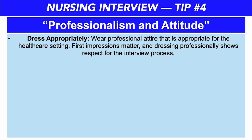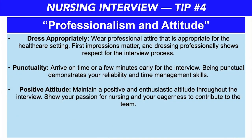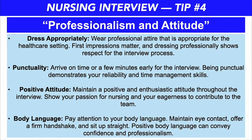Dress formal. Punctuality. Arrive on time or a few minutes early for the interview, ideally 5 to 10 minutes before your interview start time. Being punctual demonstrates your reliability and time management skills. Positive attitude. Make sure you maintain a positive and enthusiastic attitude throughout the interview. Show your passion for nursing and your eagerness to contribute to the team. Don't forget to smile. And that leads me on to body language.